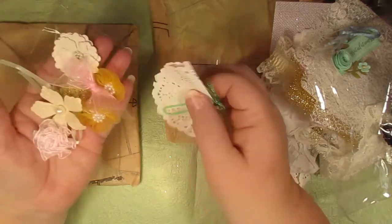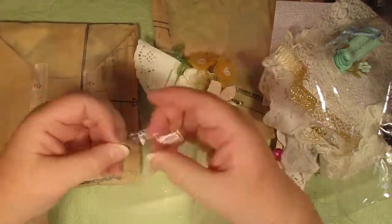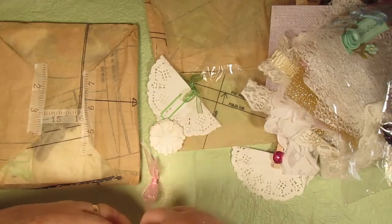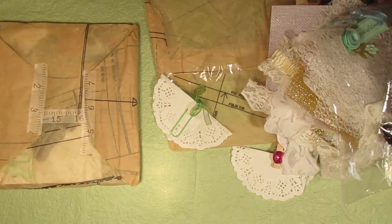It's always nice to have little embellishment bits, isn't it? And I need to make more embellishments. I have a couple of comments. People say that they're too dear to buy, you know, and they're looking for more.